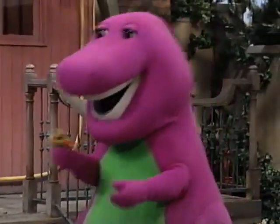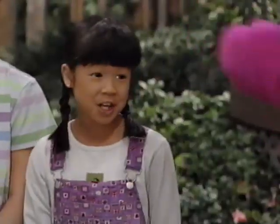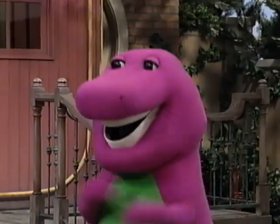Oh, that's an interesting hopscotch board. I've never seen one quite like it. That was Angela's idea. Winnie was learning about triangles in school, so I thought it would help her if we drew a few. And then we figured out we can make it into a hopscotch board. Oh, what a great idea.